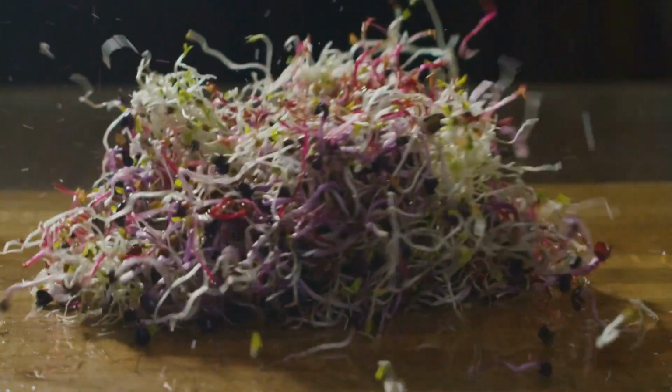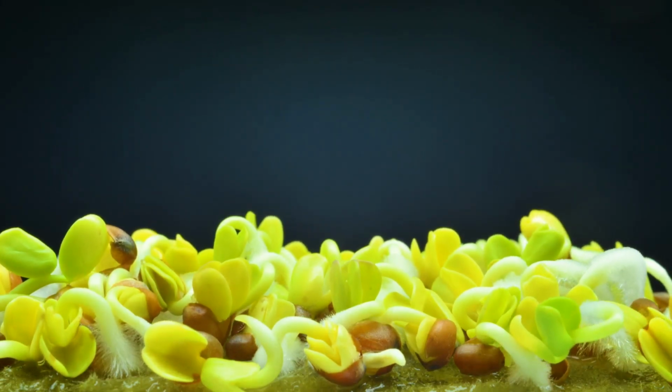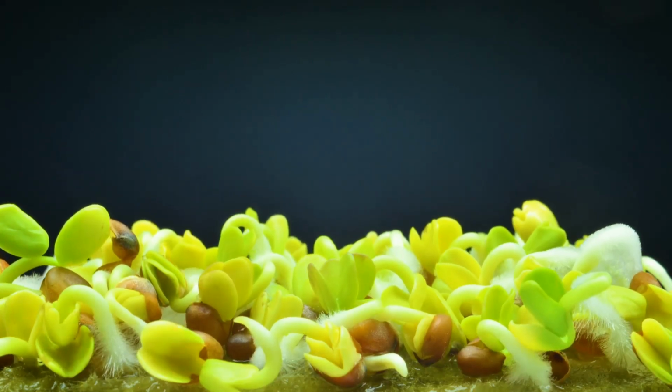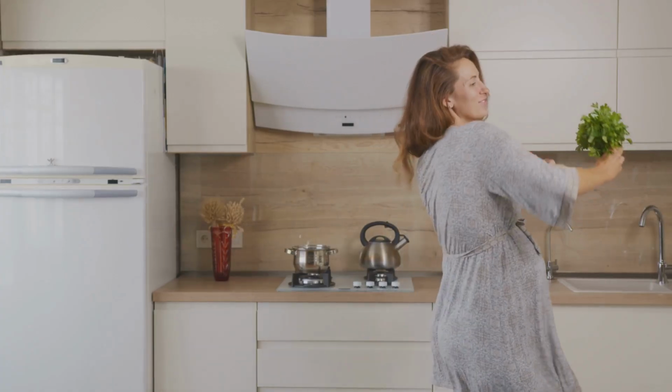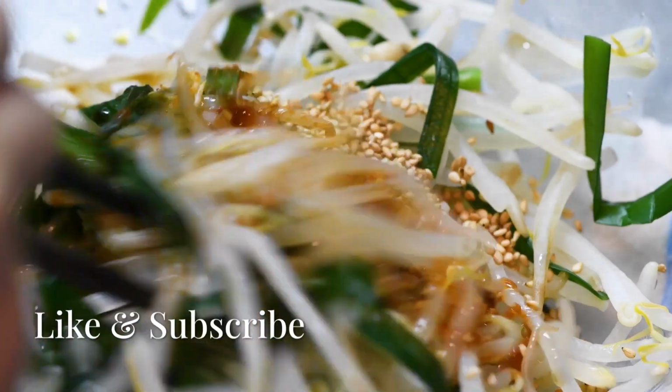Homegrown sprouts are fresher, cheaper, and always on hand. With minimal effort, you can enjoy a steady supply of these nutritional powerhouses. It's a rewarding way to boost your health from your own kitchen. Give broccoli sprouts a try. Your body will thank you.